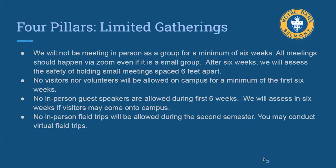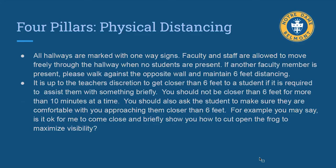No in-person field trips will be allowed during the second semester, but you can do as many virtual field trips as you'd like. Physical distancing: all hallways are marked with one-way signs. Faculty and staff are allowed to move freely through the hallway when no students are present, and that's very important. Our hallways are long enough that if you stand against either side of the wall, you will be 6 feet distanced. But with students, we're not allowing that because we don't feel that they will be able to stay against the wall, so we are making all of our hallways one way. It's up to you: if you don't see anyone in the hallway and it's clear, you go ahead and go the wrong way.